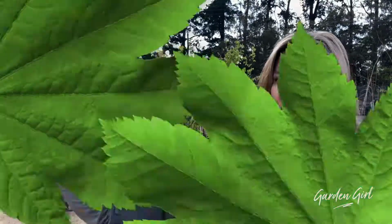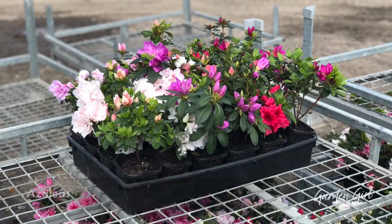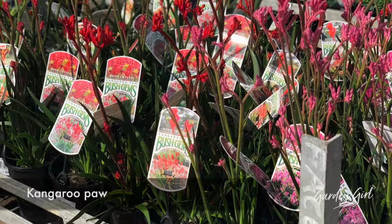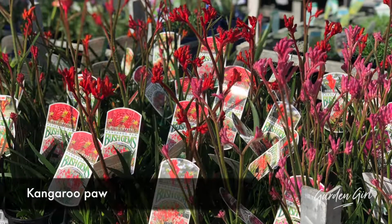And what's going to add instant colour to a customer's garden at this time of year? The azaleas are really nice at the moment. Also the Convolvulus, the silver bush, is looking good. Lavenders are also great and always popular. Also our kangaroo paws, they're looking great in oranges and reds.